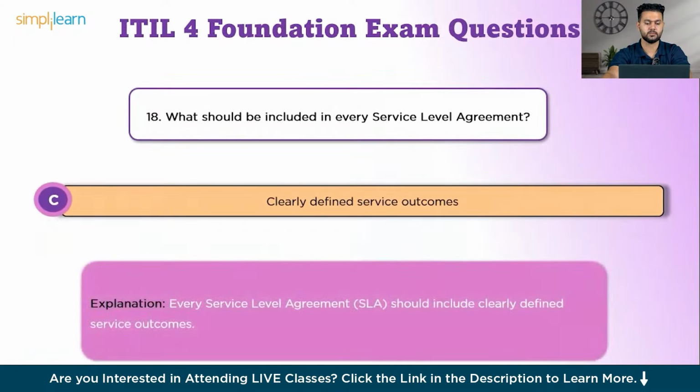That is option number C, clearly defined service outcomes. So every SLA, that is service level agreement, should include clearly defined service outcomes. SLAs are meant to set expectations between the service provider and the customer, specifying what the customer can expect in terms of service quality and performance. By clearly defining service outcomes, both parties have a mutual understanding of the expected results and the criteria for measuring service success, which helps ensure alignment and satisfaction.